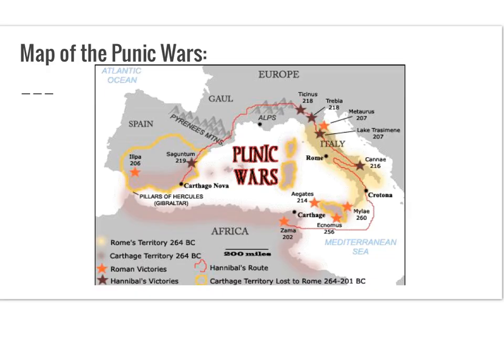Here's a map of the Punic Wars. Please take a moment to look at the key in the bottom left corner. Anything that's yellow was Rome's territory in 264 BC. Anything that's kind of this reddish color is Carthage territory in 264. Stars in orange are Roman victories.